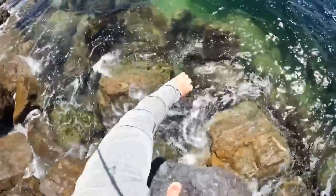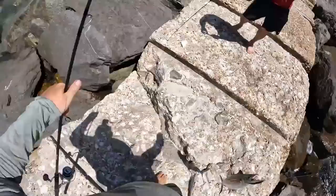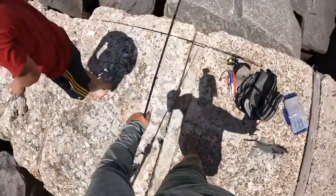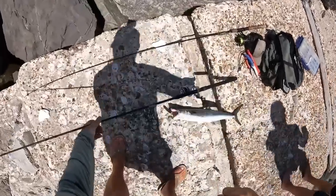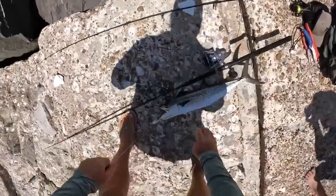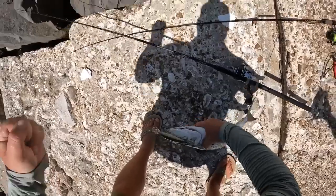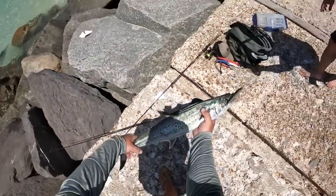Come here, dude. That's a big one. That's awesome. Yeah, man, they're firing off this. Oh yeah. Goodness. That is a big one. You don't normally get that big because usually, wow, that's a good size. That is awesome.